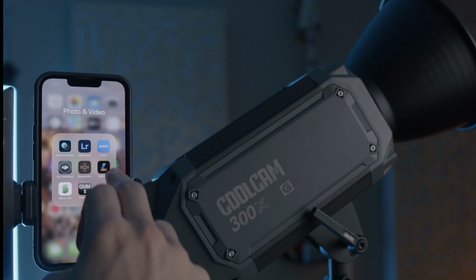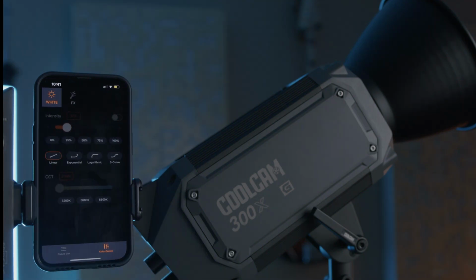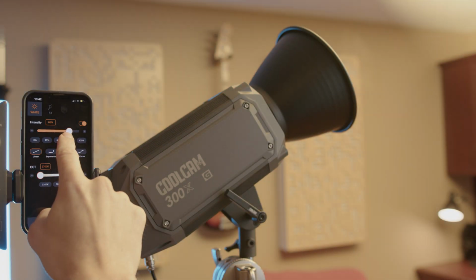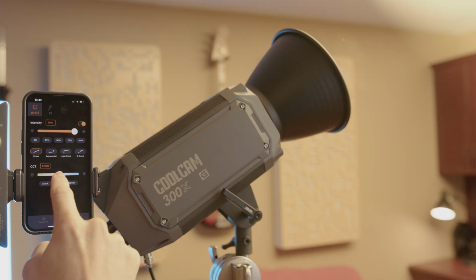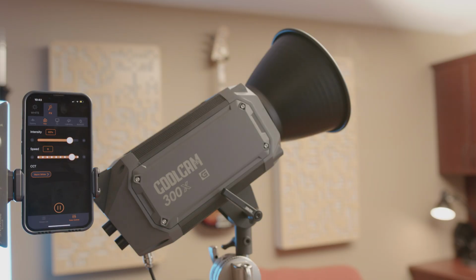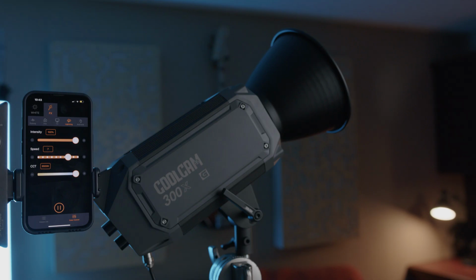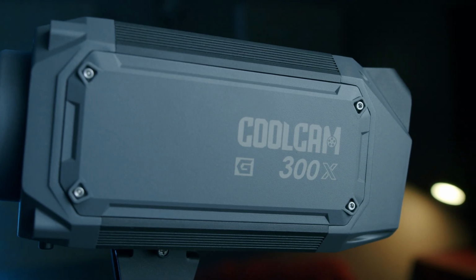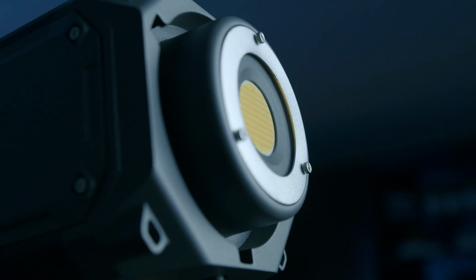The 300X and 200X also connect to an app called Light Reel, where you can control every aspect of these lights, like intensity, the dimming curve, the Kelvin, and you can even add lighting effects, like pulsing, fire, TV, lightning, and faulty bulb. Now the material of these lights feels solid. They feel like they're made with good quality material, and they feel like the body of the lights are going to be able to stand the test of time.